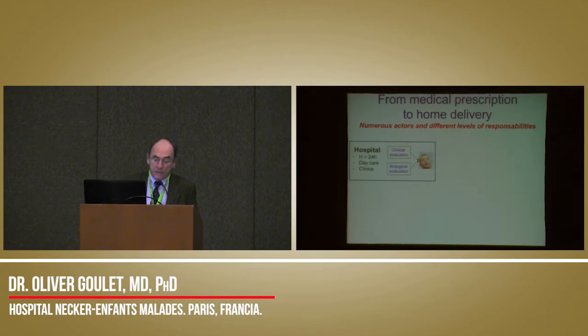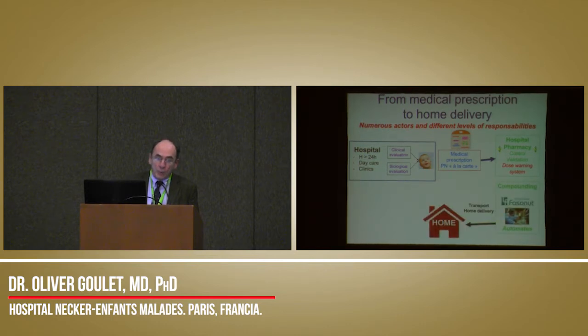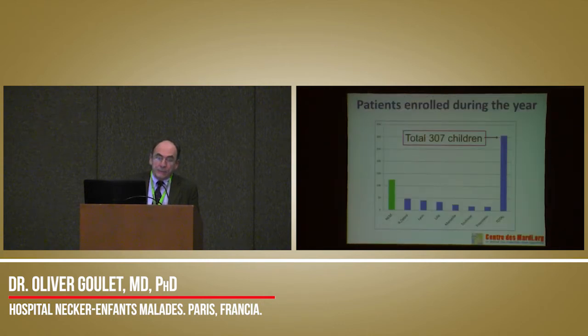The hospital is responsible for the clinical evaluation, the biological evaluation, and the prescription of what we call à la carte, that means compounded parenteral nutrition bags. And the bag is made by the hospital pharmacy or by a private compounder after dose warning control. And compounding for us is performed by Façonnut, which is a private company working perfectly and ensuring both the delivery and the manufacture of the solution, to be able to offer the family an acceptable daily life, improving the quality of life.